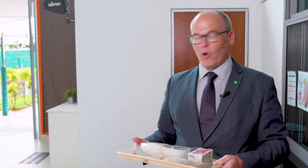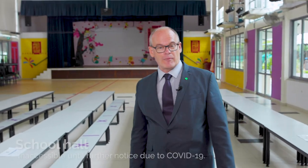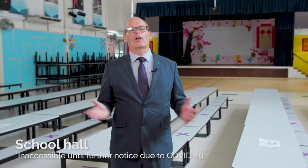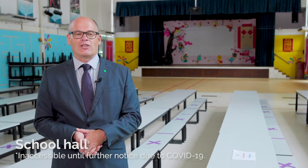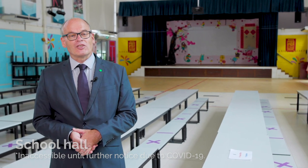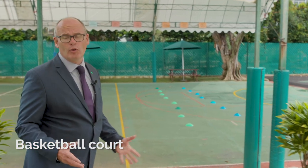So this is our school hall, and I'll just put this down here. And you can see it's a wonderful space. During the year, we use it for assemblies. Assemblies take place here every week. And also all our celebrations, our Chinese New Year celebration, and also our Diwali celebration, which happens later in the year. And lots of concerts and performances.